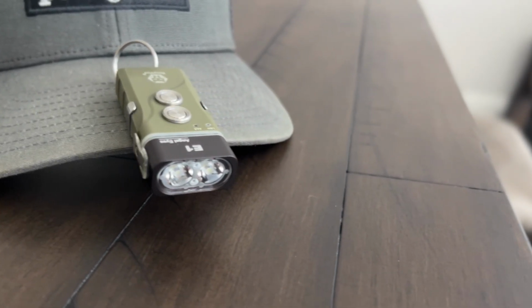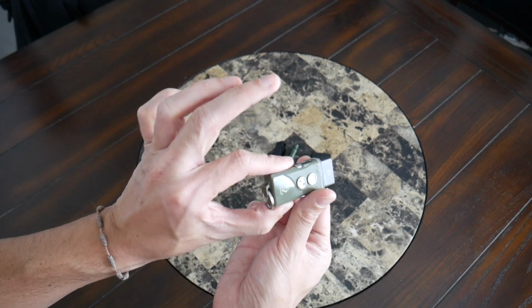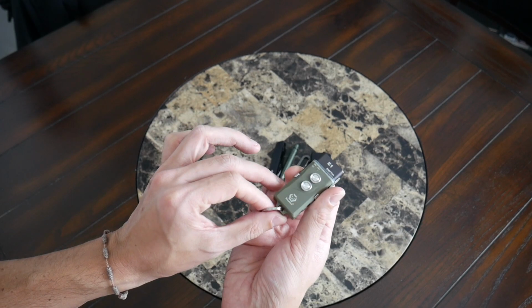I love the olive color that it has here, and so if you're looking for a very bright, flexible, and affordable flashlight, this is going to be a fantastic option to consider.